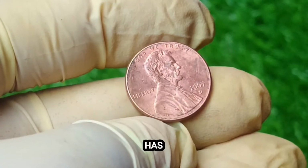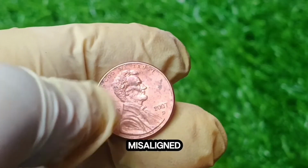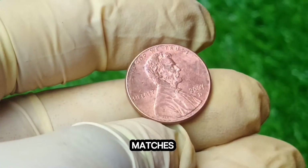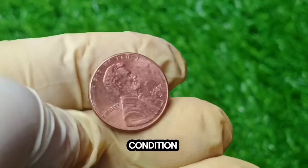A penny could mean an imagined discovery that changes the bidding, with flaws like doubling or misaligned strikes and blemishes. Circulated coins can still be valuable. Verified coin matches matter. Grading services can rate and evaluate the coin's value. Grading not only reflects condition but also helps collectors and auctions.